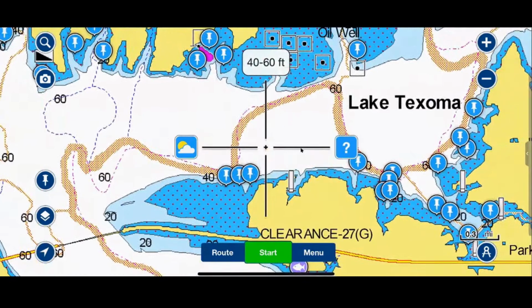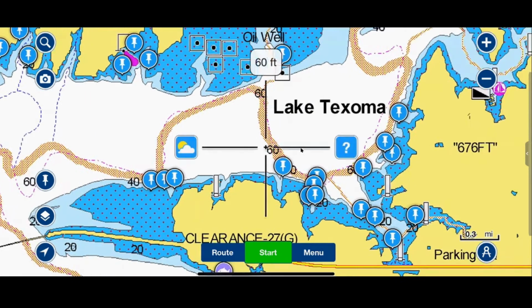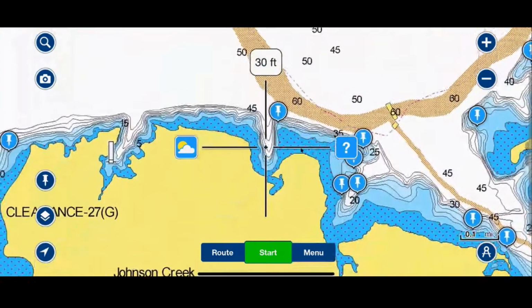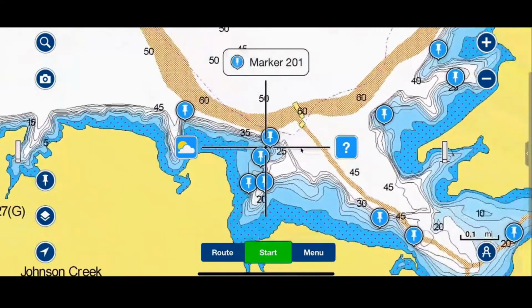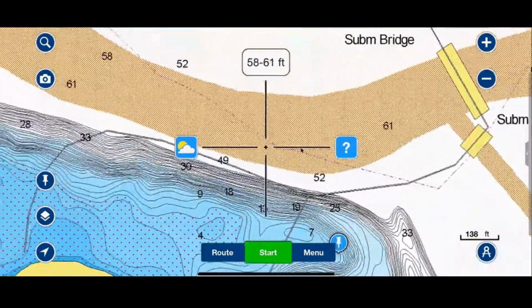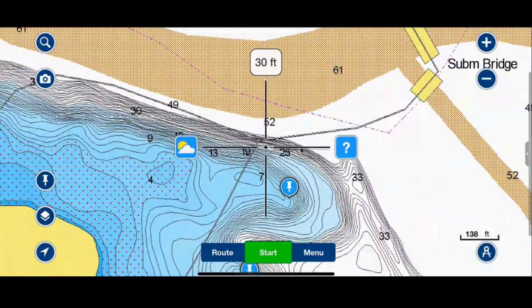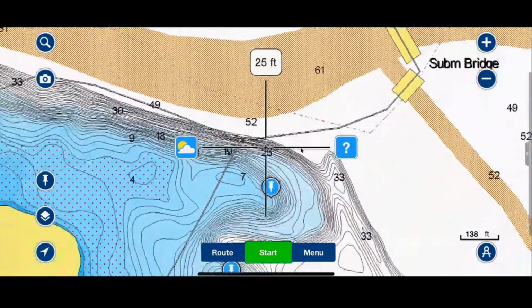I like fishing anywhere where you have a major creek channel swing. I feel like that just loads them up in those areas. So right here again, you've got a creek channel swing coming in, touching that point. Same thing right in here. Creek channel swing coming across. You've also got a road bed down in there. You've got a submerged bridge out at 60 something feet. That's a lot of good stuff going on right here.